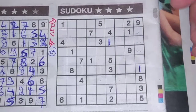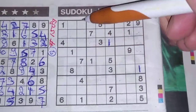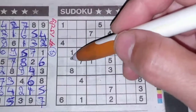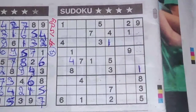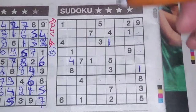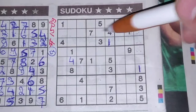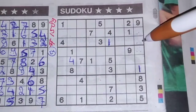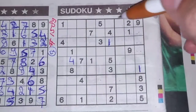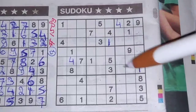How about the number 4 in the first column, 4 in the third column. So in the second column, the only place for the 4 should be there. And then 4 in the third row, 4 in the second row. So in the first row, the only place for the 4 should be there.